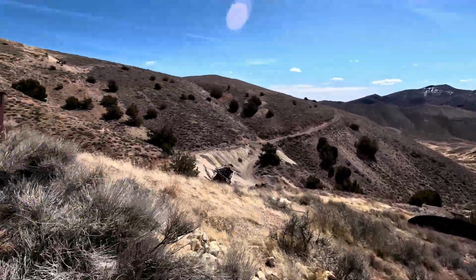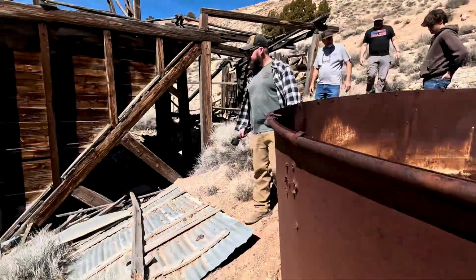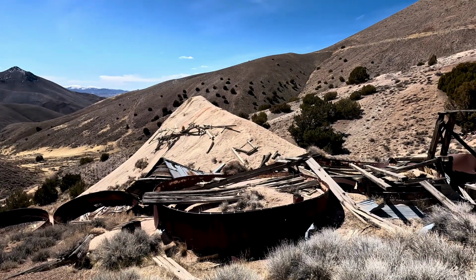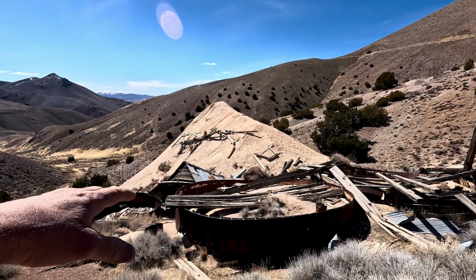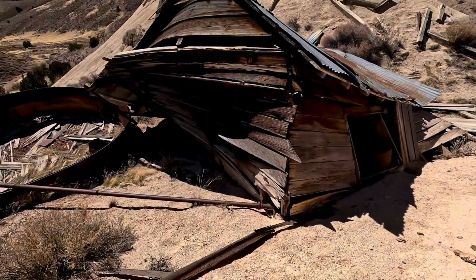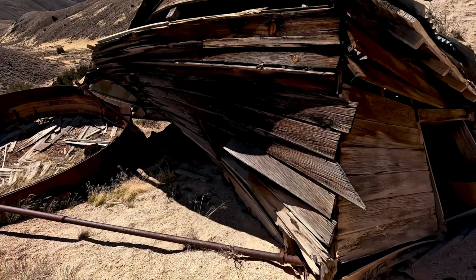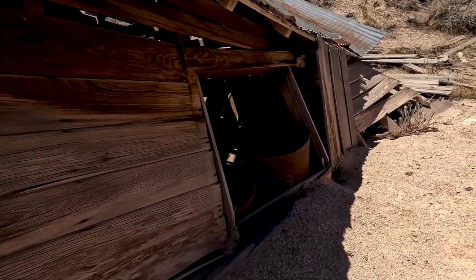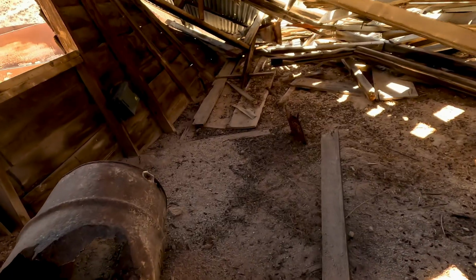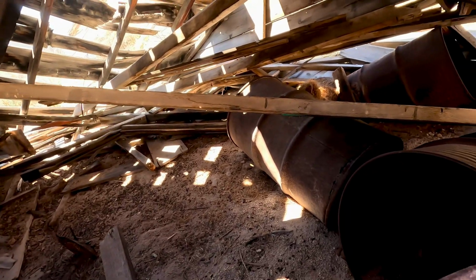I don't know if anybody knows anything about a mine like this. Was this full of water? There's no cabin here. Don't grab a handful and stick it in your mouth. This tastes like cyanide. Look at this. You'll see something over here. Oh, that's so cool.